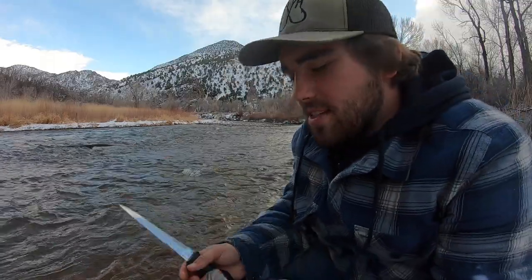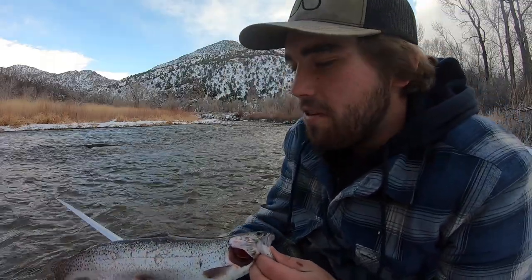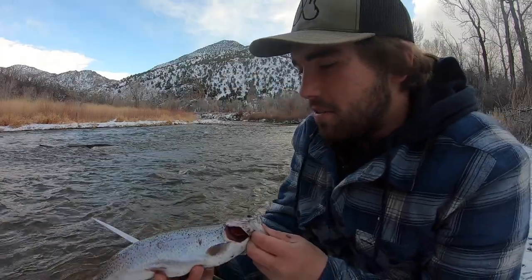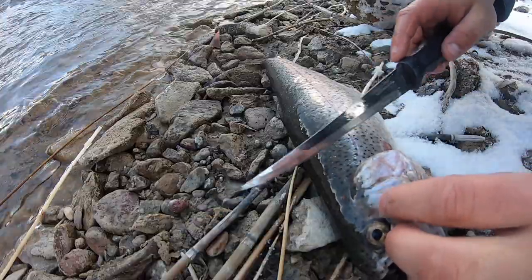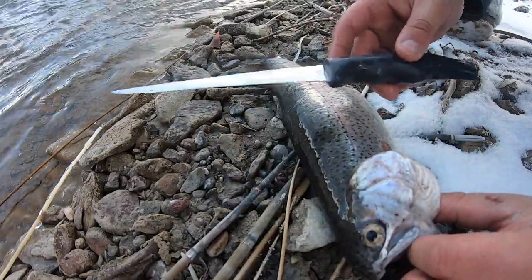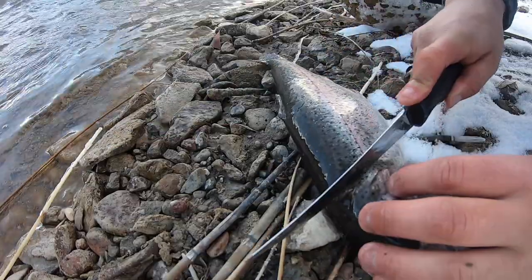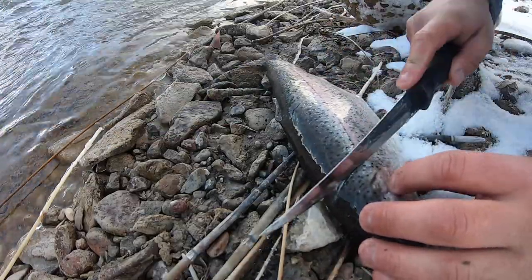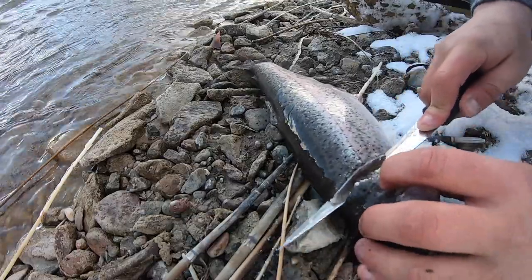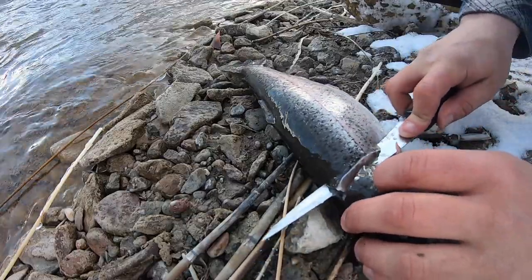So I'm actually gonna fillet this guy up today. I usually never fillet fish, but I'm gonna try to sharpen my skills and fillet this rainbow trout. All right, so I never fillet fish, so you're gonna have to give me a break. And this isn't a real fillet knife, but it was the closest I had. Just like that. And then turn your knife and then run along that spine.